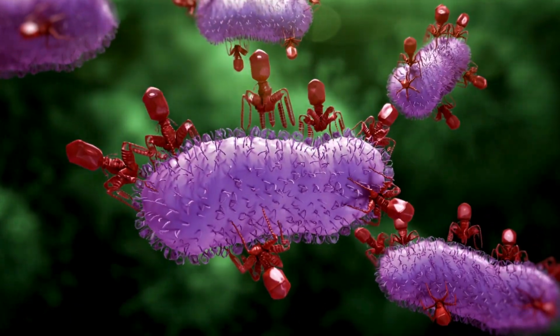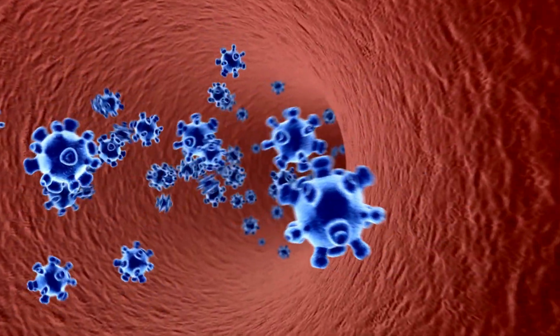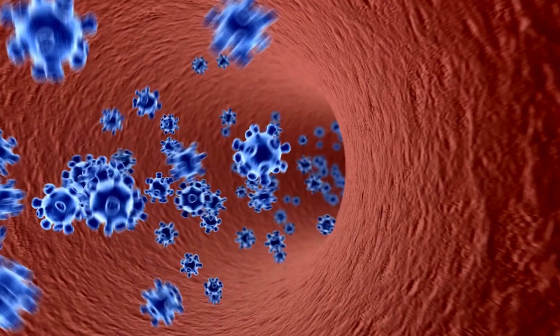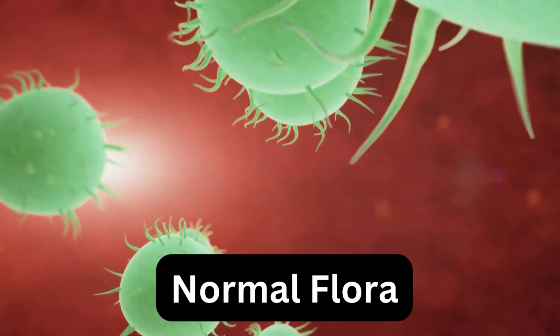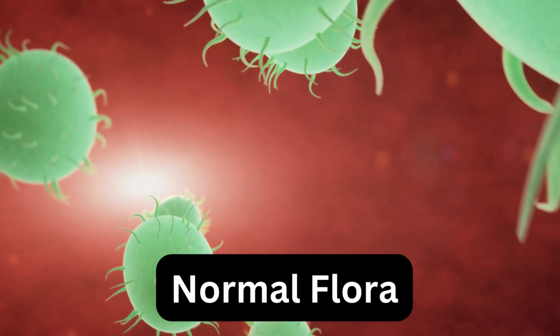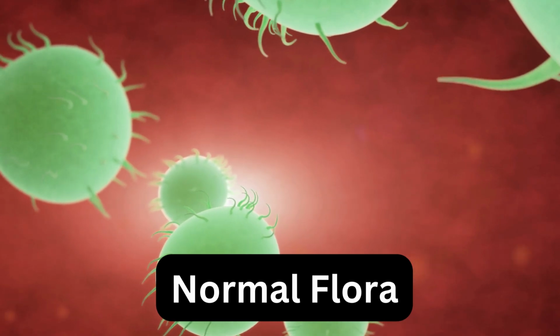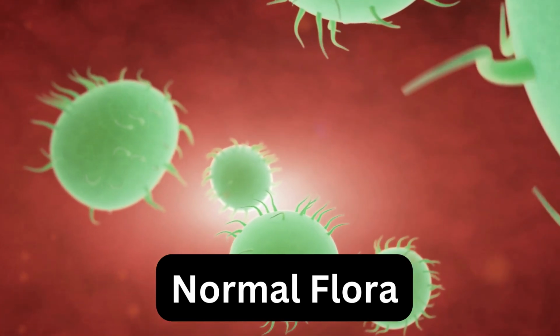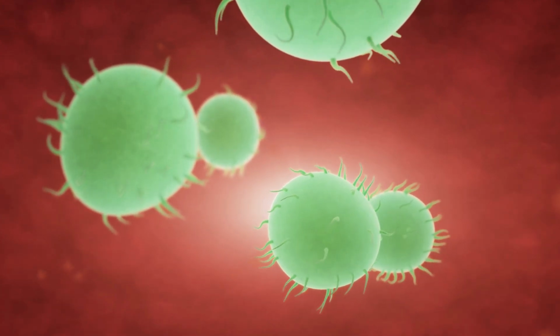So, what exactly causes this infection? Candida albicans, a type of fungus, is the primary cause behind the majority of vaginal yeast infections. Typically, your vagina hosts a harmonious blend of yeast, including Candida, and various bacteria. Specific bacteria, such as lactobacillus, play a role in maintaining this balance, preventing an excessive growth of yeast.